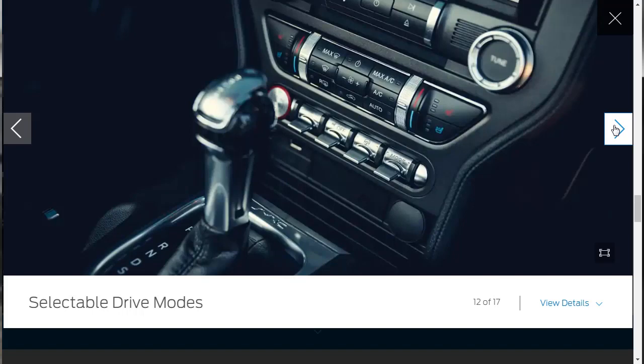Let's actually go check out the exterior colors. We can look at them. We can go learn about the exterior colors for our Ford Mustang GT for 2019. Let's check that out right now.